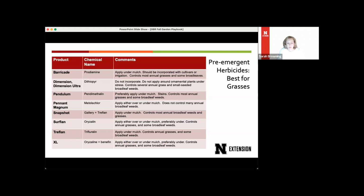Now, I've listed a few other pre-emergents here as well. And a couple of them are really more commercial products and not really something that most homeowners would buy. And that would be the Pennant and the Snapshot. But the next 2, Surflan and Treflan, are products that are not as common, but we still find them occasionally, specifically for use in ornamental landscape beds. Surflan usually is available as a liquid, and Treflan could be a granular or another formulation. But I just wanted you to see the various pre-emergents that are out there on the market.